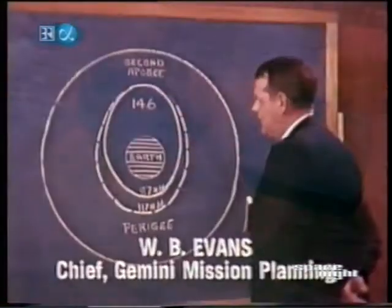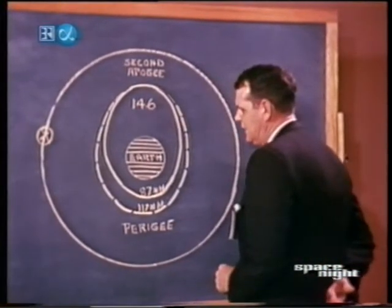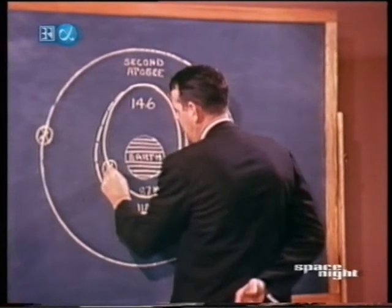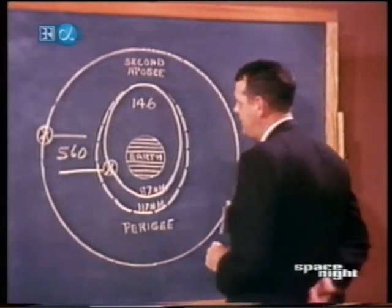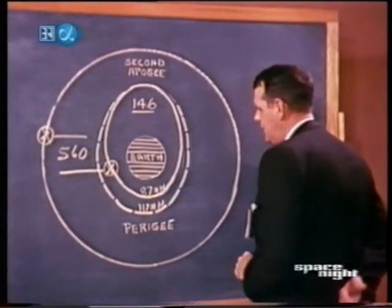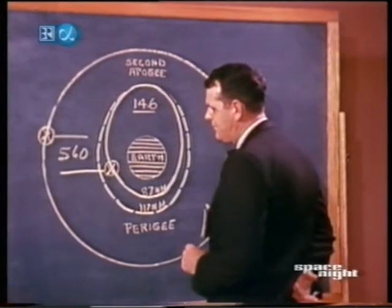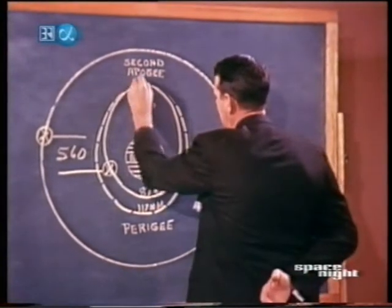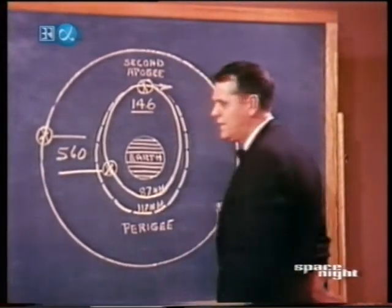Mark, burn complete. Gemini 7 is now here in a 161 nautical mile circular orbit. Gemini 6 is now here, 560 miles behind Gemini 7 in an orbit having an apogee of 146 nautical miles and a perigee of 87 nautical miles. In this present orbit, Gemini 6 would catch up with Gemini 7 in approximately 2 hours. To allow the rendezvous to occur as planned, the catch-up rate will be slowed by 2 maneuvers. The first maneuver will be at second apogee, applied in a posigrade direction to raise the perigee to 117 nautical miles.